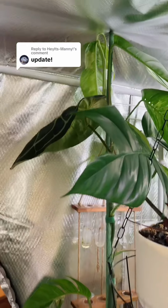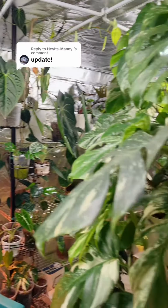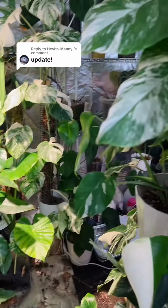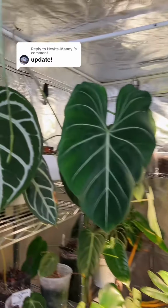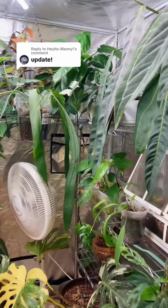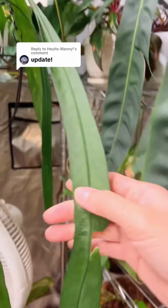This one goes all the way to the top from the bottom. I'm just going to do a quick walk around. There's a lot here. It's really full, but I'm loving it that I can walk around and just enjoy these leaves.